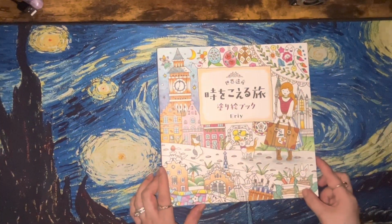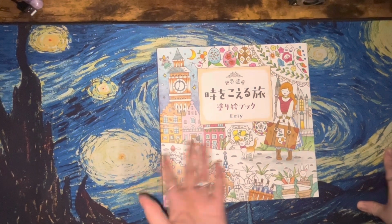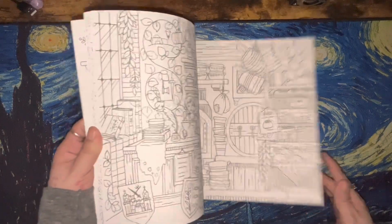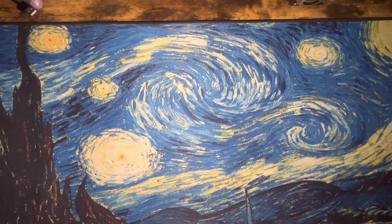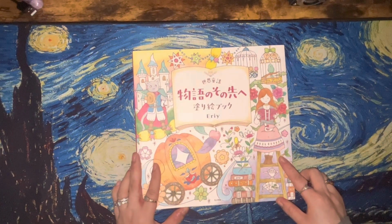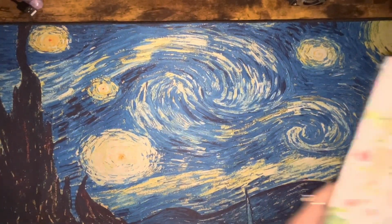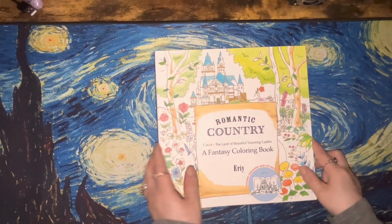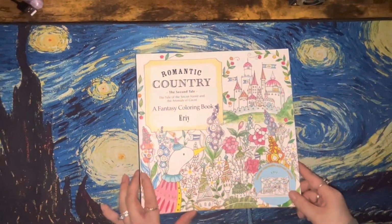And then here's this one. I think this one is something like something about traveling around the world. And then here's the first fairy tale one. And here is Romantic Country. And Romantic Country, the second tale.